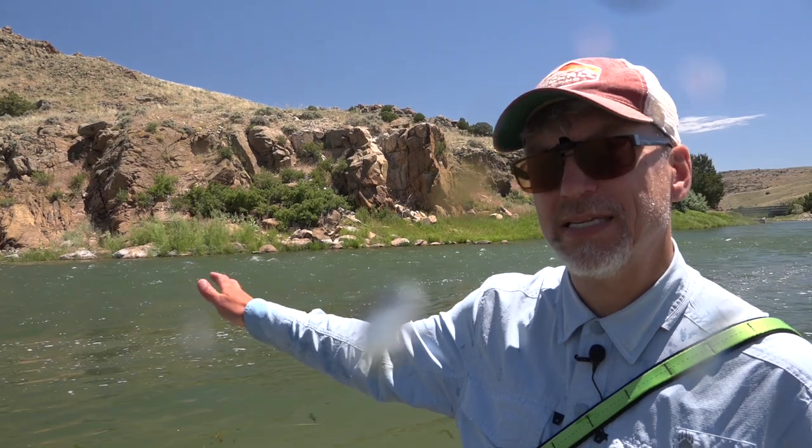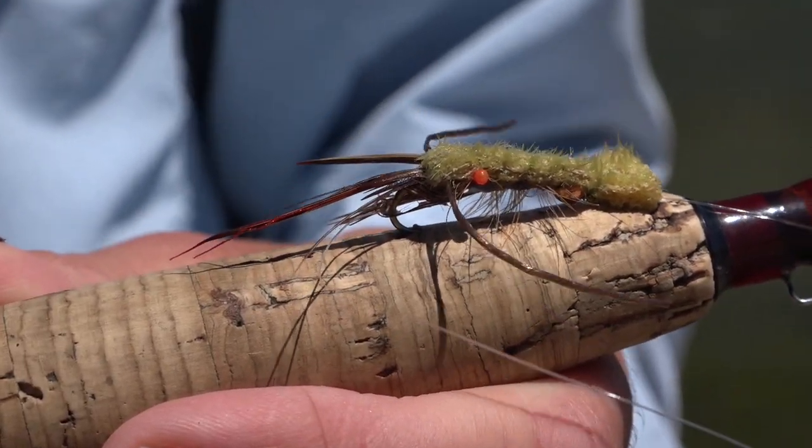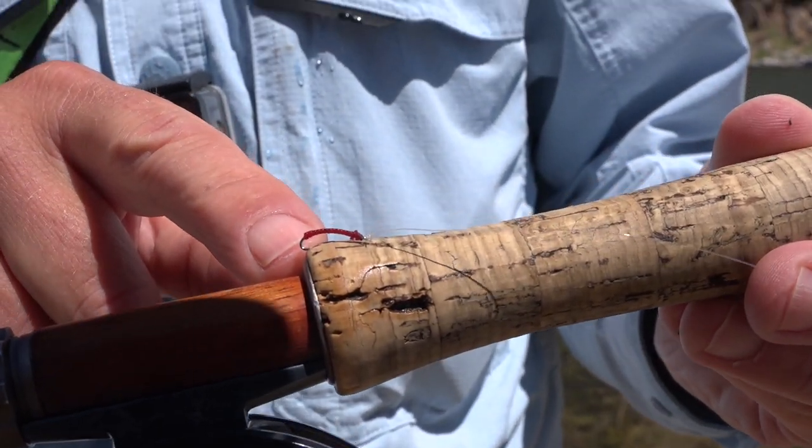I switched to a crawdad pattern and was casting out and then kind of let it swing at the end of the drift, and that's when that thing hit it and took off right away. Boy, I'm glad I got that fish in. Earlier today, we found a crawdad in the water, so I thought, why not? I put on a crawdad pattern, this one right here, it's pretty good sized, and then followed it with a rock worm, and that fish hit the crawdad.